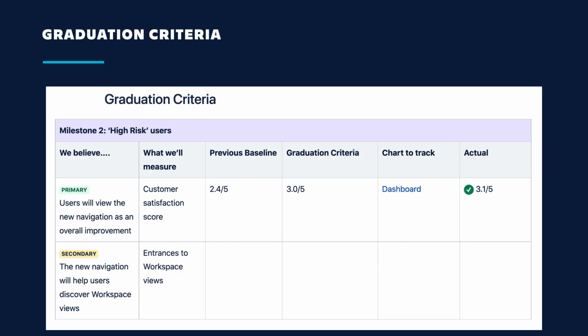We would track the graduation criteria for each cohort on a Confluence page, laying out the primary and secondary metrics that we were keeping our eye on, baselines from the previous milestone that we released to, and whether or not we were on track to hit this graduation criteria. Now, having all the criteria laid out on a Confluence page like this helped the whole team and stakeholders know how we were measuring success and kept us honest. Did we actually hit our graduation criteria? Are we ready to expand the cohort? Or do we need to take a little bit more time to iterate and improve our solution before we open it up to more users?